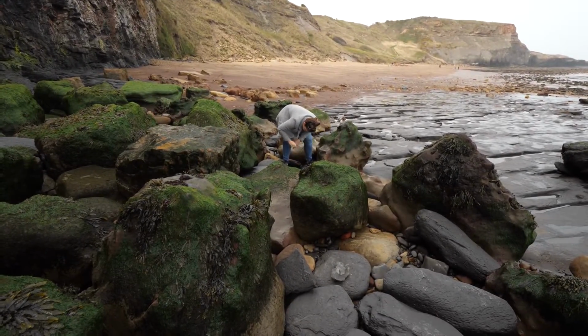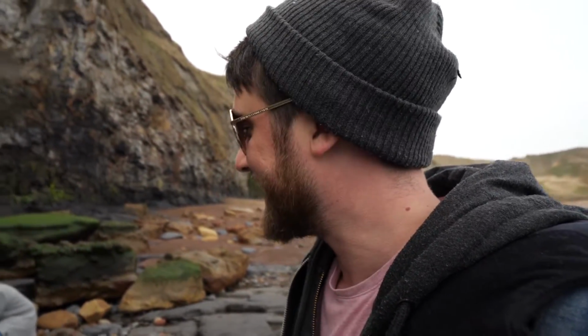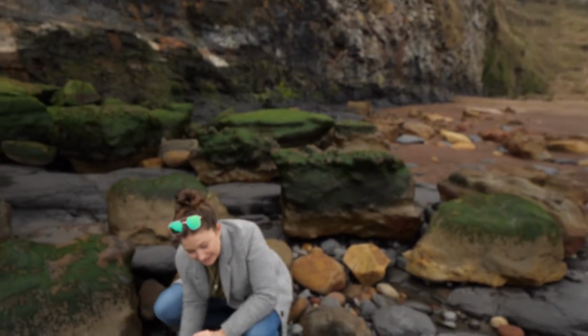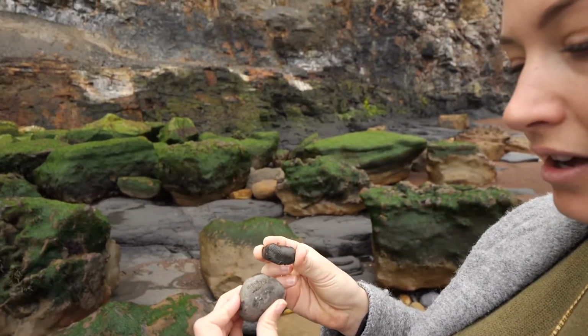It's so strange. According to my sources on the internet, it is not too hard to find fossils here, but I did not think it was going to be this easy. This is like shooting fish in a barrel. There's just fossils everywhere. How many have you found, Al? There's fossils everywhere. This is crazy! What the hell? I've just found two more.